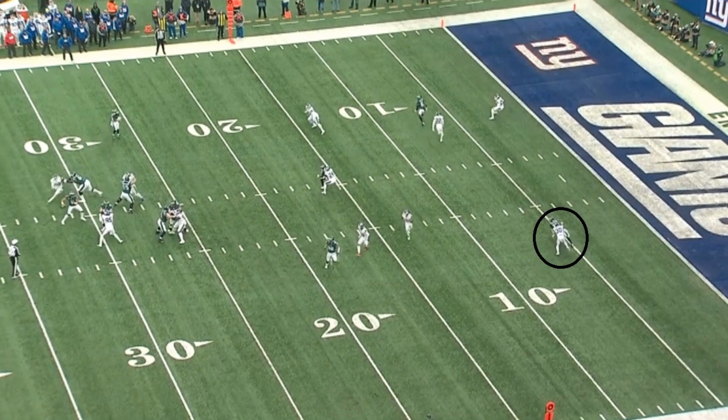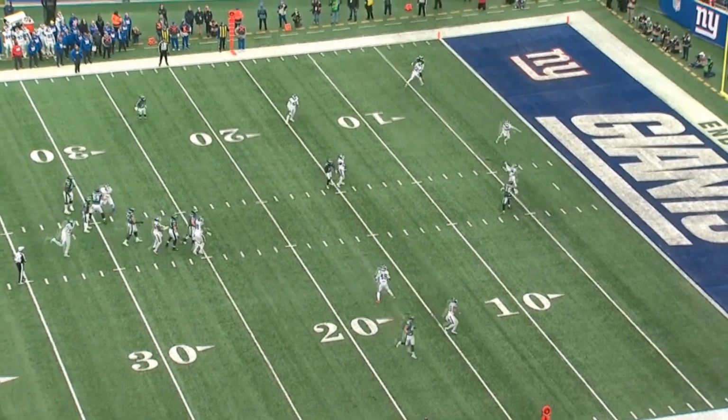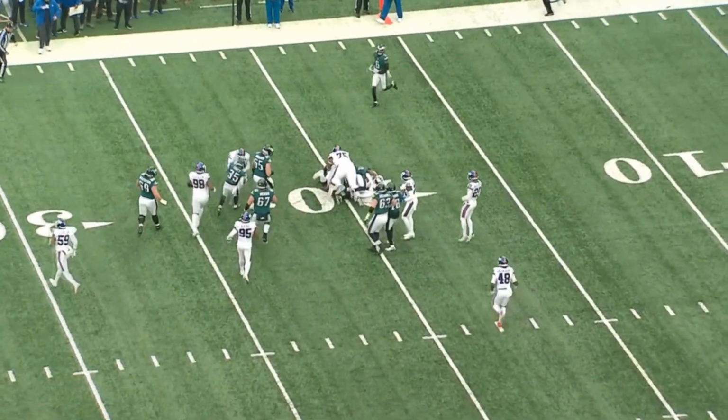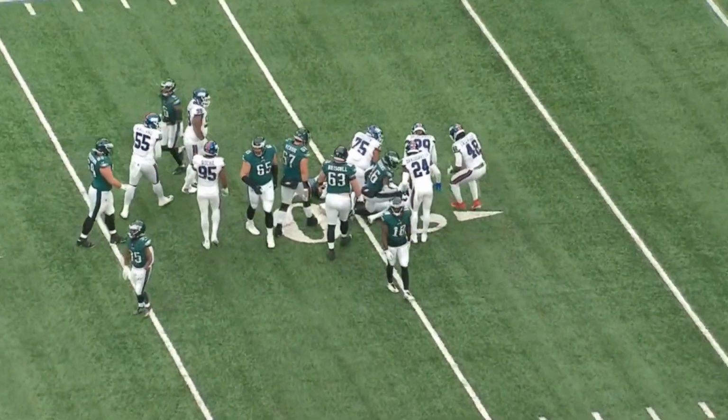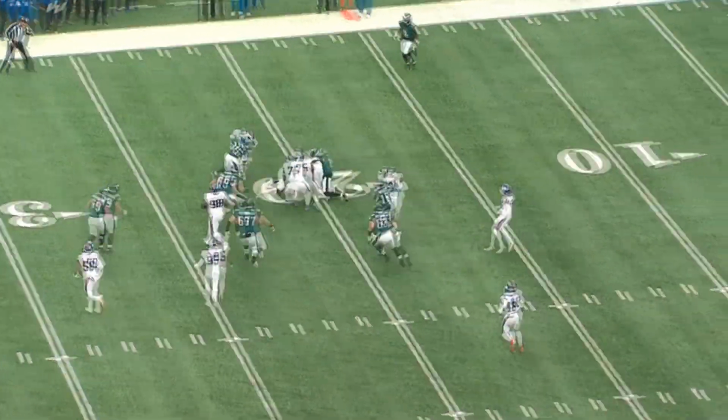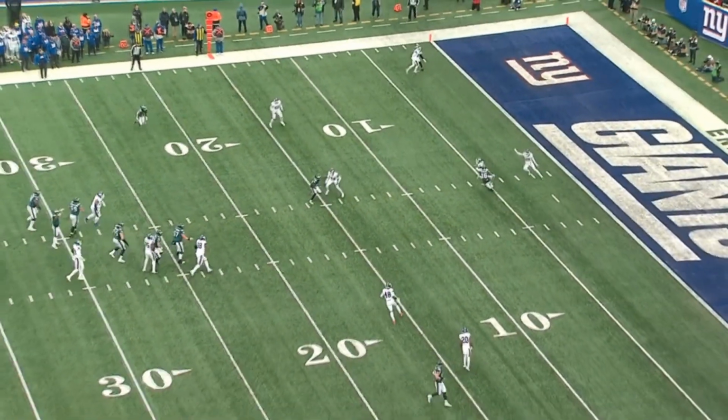But it seems like with the contact, Watkins kind of just gives up on the play. Watch, he just stops. Hurts was expecting him to keep going, and it results in an interception. I have a hard time putting too much blame on Jalen Hurts on that play. I think that for someone like Jalen Hurts, it's like, okay, that was more of a miscommunication thing. That one was just odd.